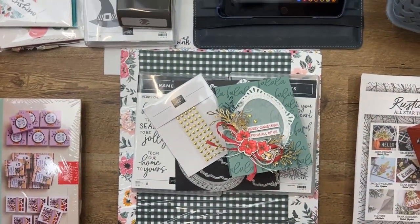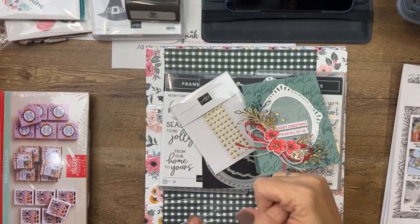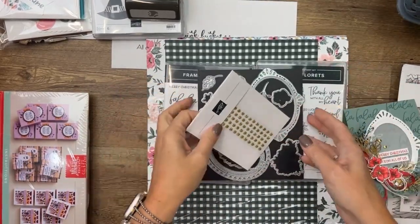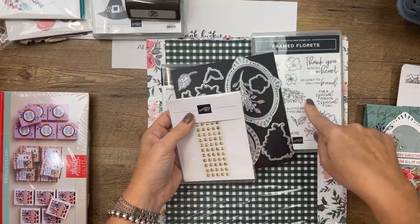All right, let's run through a few things. I think I'm going to turn you guys around so I can show you. We have a new slate of products coming out. Let's see if I can get this turned around. Called Framed Florets. All right, and you're gonna love the paper especially. So right now demonstrators can order this. And if you buy a starter kit right now, you can also order this in your starter kit. So there are two stamp sets, Framed Florets, and this bundle is gonna be in the spring catalog. So it's a sneak peek, okay?